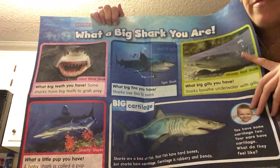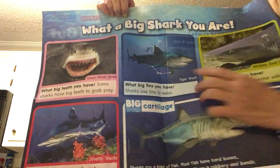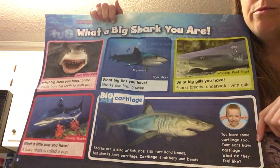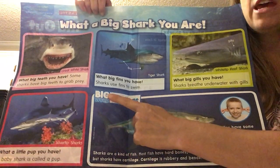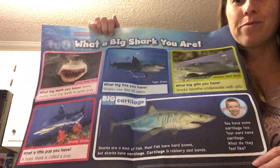There's another one. I see a diagram. Do you see this diagram of the shark? That tells us we're going to learn about the parts of the shark. And there's another little label right here. That tells another part. I also see this section down below, and it says big word. We have a bold word. That's a new word that we're going to learn about today.